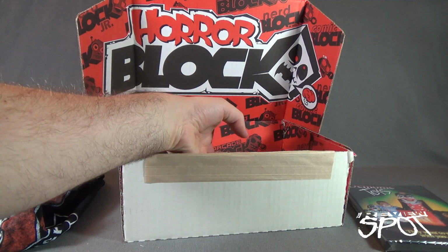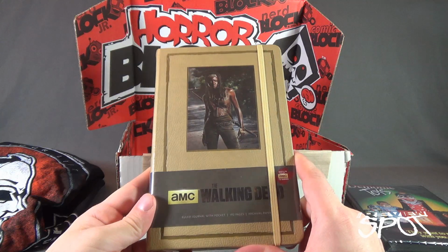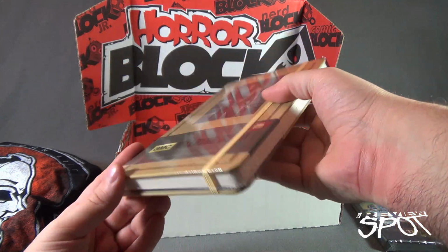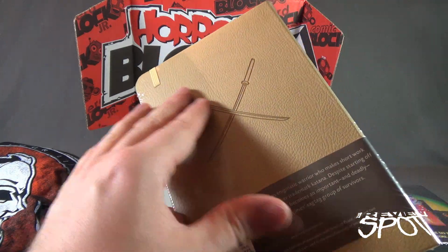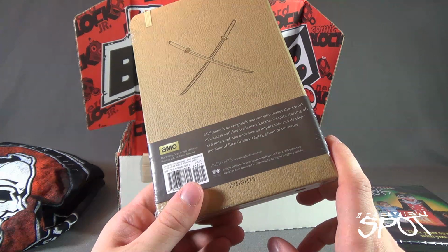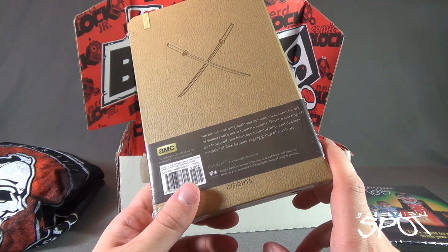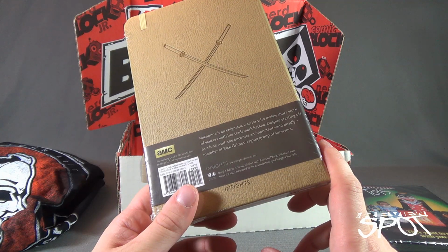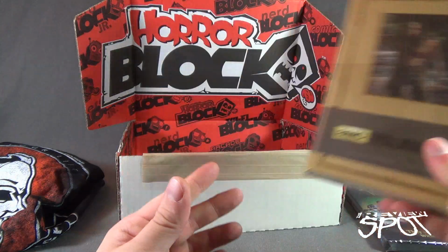Put that right there. We also have a Walking Dead ruled journal with pocket notebook featuring Michonne on the front. That's a good sized notebook. Look at the size of that. Of course, it's lined pages on the inside. The front has a book look to it with Michonne's katanas on the back there. Even says Michonne is an enigmatic warrior who makes short work of walkers with her trademark katana. Despite starting off as a lone wolf, she becomes an important and deadly member of Rick Grimes' ragtag group of survivors. This comes to us from Insight Editions.